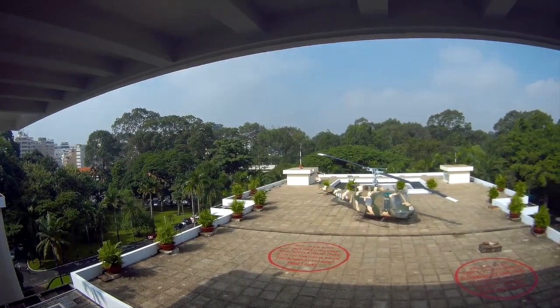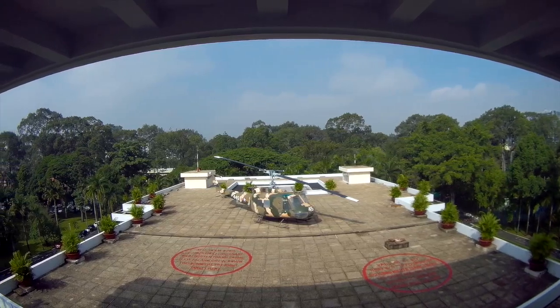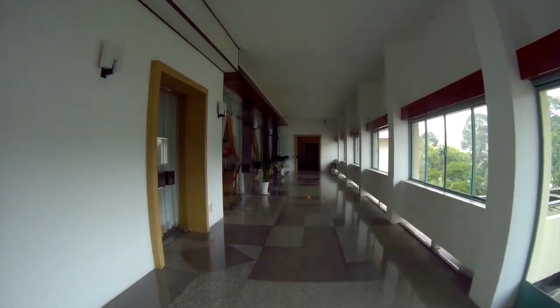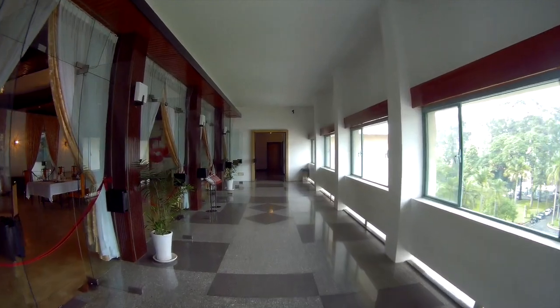So yeah, there was always a helicopter placed here for the president's use. If you need to go anywhere at short notice, bam, you had a helicopter at your disposal. I think I've seen the whole palace now, apart from the parts that are closed off, which is very little. Most of it is open. I would say easily 90% you can get into.